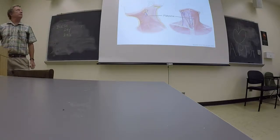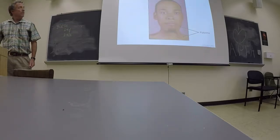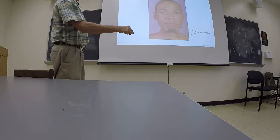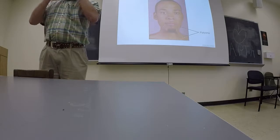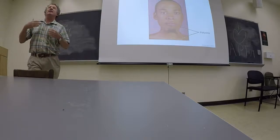It's one of the muscles of facial expression. It enables you to sort of, well, I'll show you. So here's this fellow trying to grimace, not very well. And this is what his platysma looks like. I'm sure you can all do better. If you do some sort of, yeah, like, that's all platysma. So you see all these bands coming down.